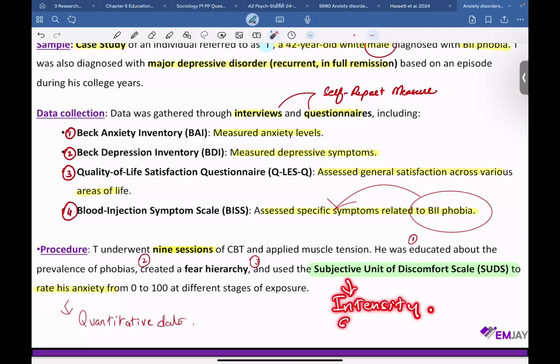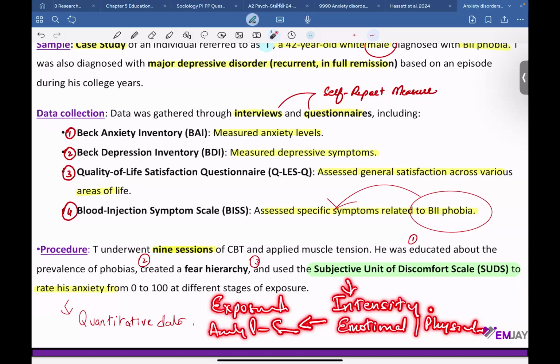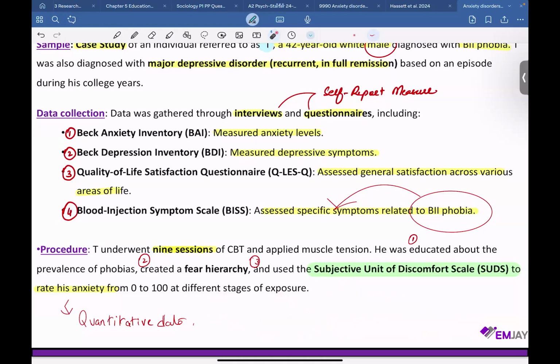You're trying to measure the intensity of emotional, or this could be physical as well, discomfort that you encounter when you're exposed to any anxiety provoking situation, right? In this case that was blood, injection and injury, the level of discomfort that you'd encounter. Again, like I said, there was a rating scale over here where 0 meant no distress and 100 meant extreme distress.